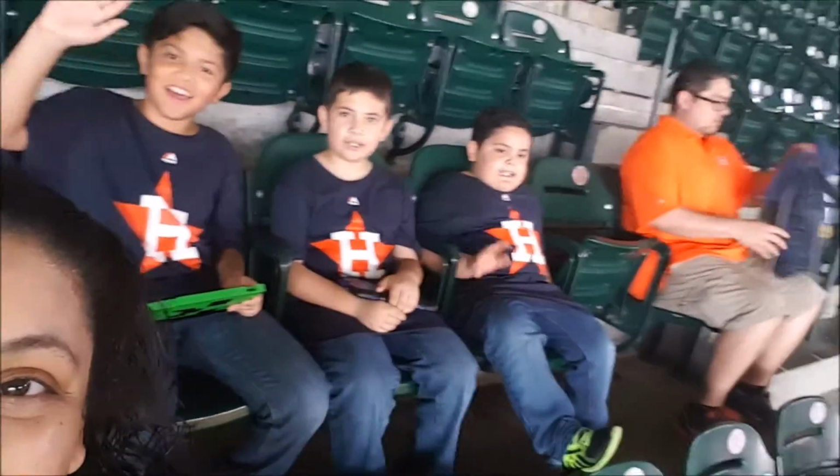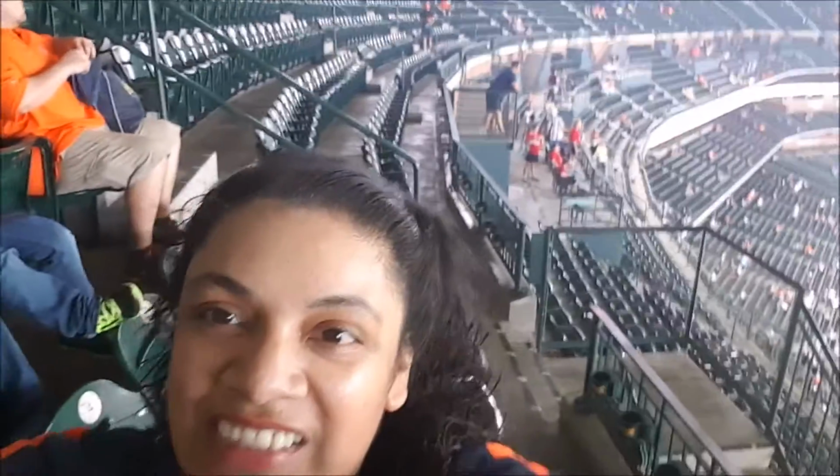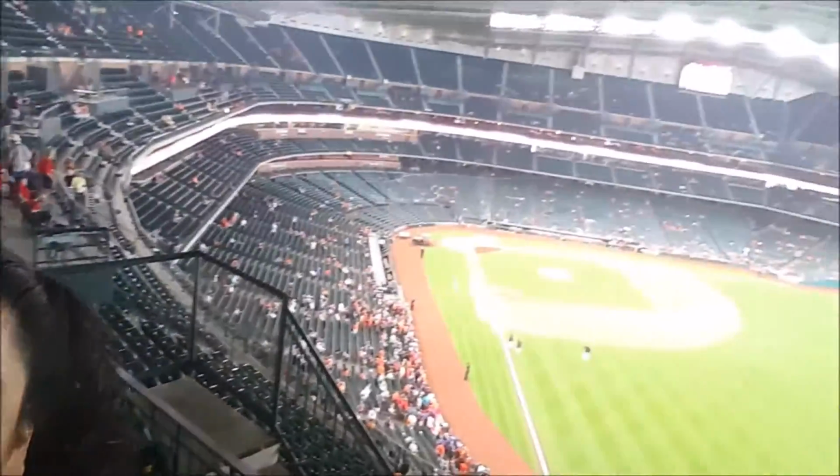So we are here at our seats. We got here a little early just so we can find our space and not be in traffic. So here are the boys. Say hi, boys. Hi. As you can see, we're kind of at the top. I mean, those are the more affordable seats. But look at the stadium behind me. See that?